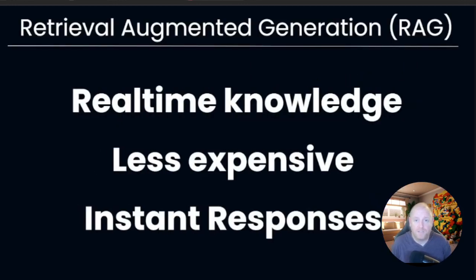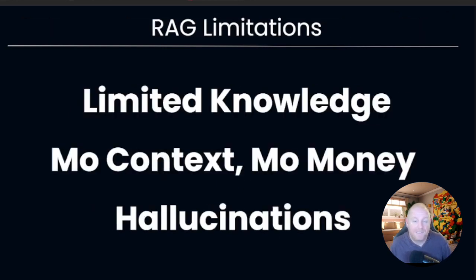One, it has real-time knowledge. So as soon as your information in your database and your content management system updates, your chatbot can give the most recent information. It's also less expensive because it doesn't require training and long times on GPUs, and you can usually get instant responses. However, there are some drawbacks, and that is there's limited knowledge. So each time you ask the question, you're only limited to a certain amount of knowledge that you could add as context. So for instance, you can't feed it your entire Google Drive and say, give me information about this particular piece of my product.